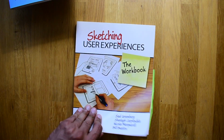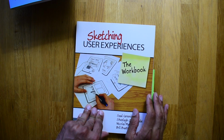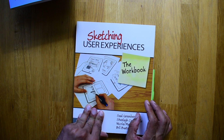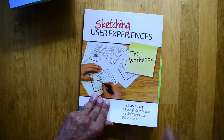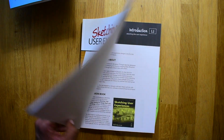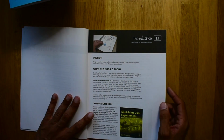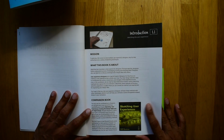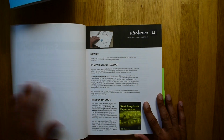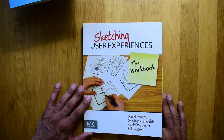This last book is Sketching User Experiences by Saul Greenberg, Sheelagh Carpendale, Nicolai Marquardt, and Bill Buxton. I've had this book for a few years now, and it's helped me do some of my earlier sketches starting out in UX design. I absolutely love this book for its eclecticism of approaches.